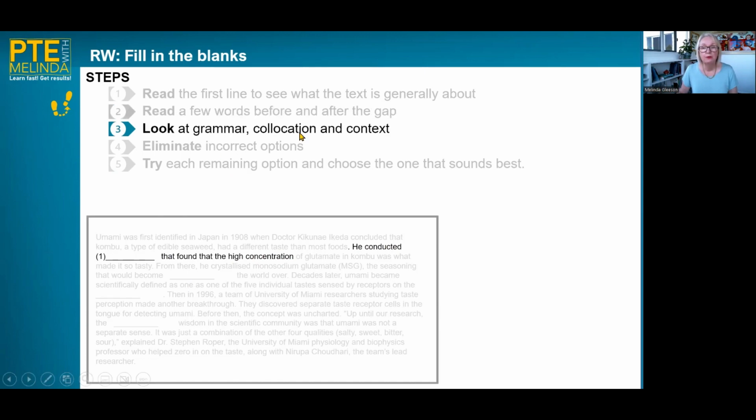Okay, so look at the grammar, collocation. Conduct, and in my mind, I've already got a strong collocation. Do you have something in mind? And the context. Okay, we're going to eliminate incorrect options. So he conducted experiences. Nope. He conducted contests. Possible. He conducted experiments. Oh, I like that one. He conducted attempts. Okay, so I can rule two out. You don't conduct experiences. You don't conduct attempts. That leaves us with contests and experiments, both possible.